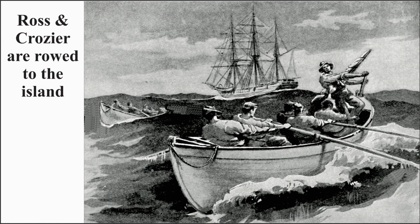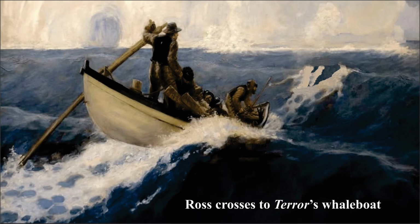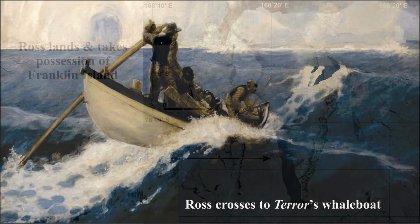At 5 p.m., while HMS Erebus was within 3 or 4 kilometres of the island, Ross left the ship, accompanied by several officers, while Commander Crozier did likewise in a whaleboat from HMS Terror. The surf was too dangerous for the boat carrying Ross to land, so he crossed into Crozier's more robust whaleboat, and they made it close to shore.